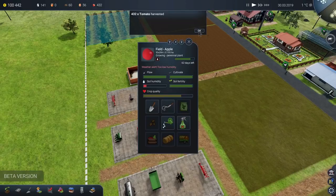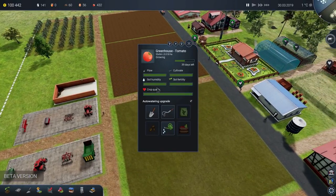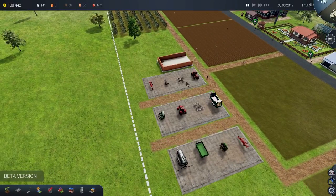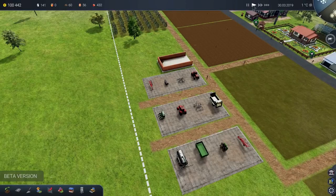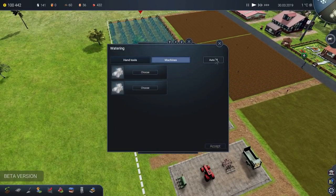I'm a bit baffled. 432 tomatoes harvested. Yeah, okay, good job. So now is that done? Okay, so they're going to continue growing it. So those tomatoes are harvested, and there's just more to grow. That's a good thing. Why can we not use the tractors for that? I'm very confused. Let's hurry time on a little bit. There should be plenty of time for those guys to reset, if you like.